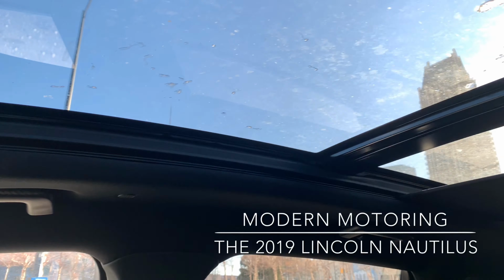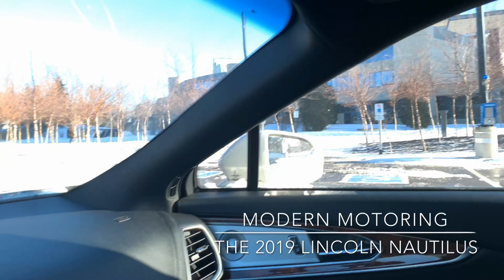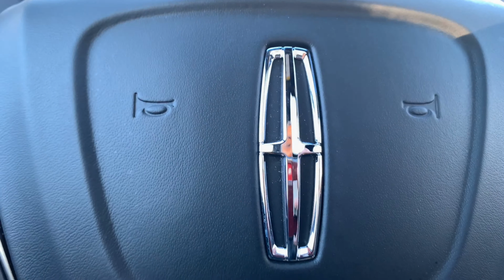There we go. And there's a good look at the big panoramic sunroof. Very nice. Okay, we'll be right back with the driving portion of the 2019 Lincoln Nautilus. Let's wrap up with the logo because it looks nice.